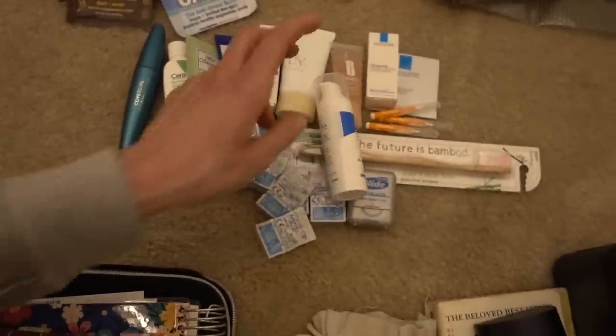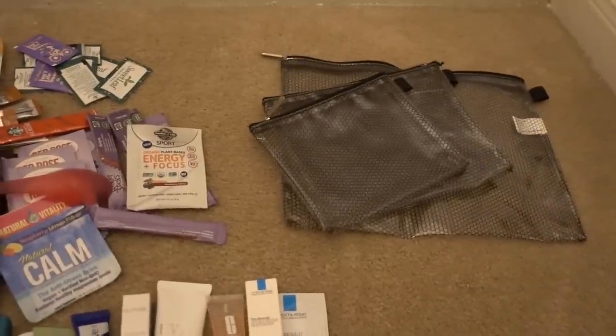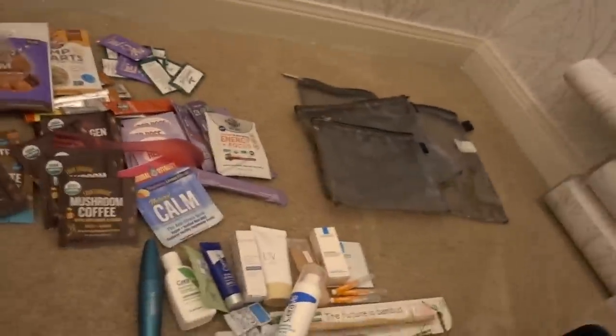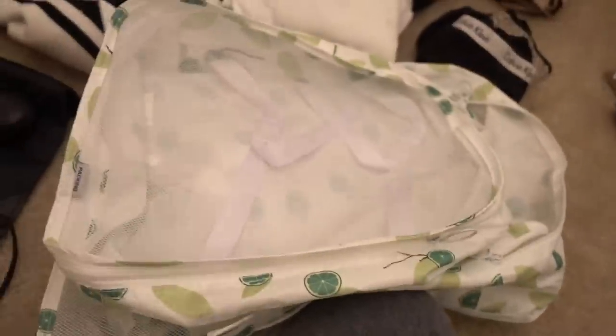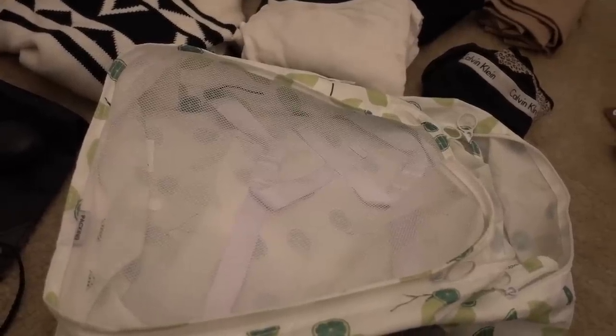And then these are, oh, and I put a lot of these things in these little clear travel zippy bags. And then my clothing, just sneak back here. My clothing I put in these little packing cubes. Highly recommend packing cubes, by the way. I think I got these at, like, I don't know, Marshall's, TJ Maxx, one of those. With these festive limes on them. Yeah, highly recommend packing cubes. They really make the packing a lot more streamlined.